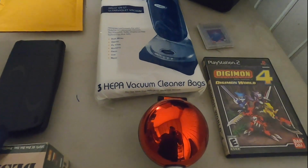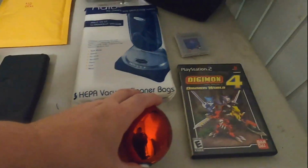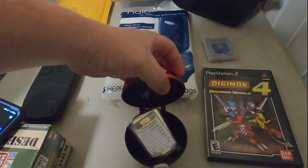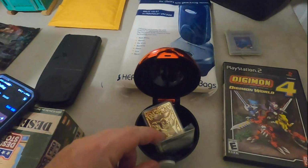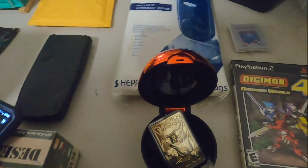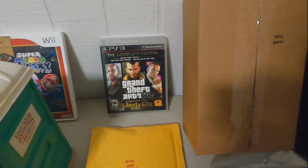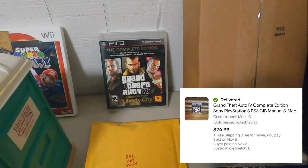A Pokeball, one of the 20, I think there's a gold card on this thing. I'm not real sure. I don't have good use of my hands. There we go. Yeah, a little gold card in there. The gold card, that one was $24.99 plus shipping on it. Grand Theft Auto, another easy game to ship. $24.99 on that one. We did do that one with free shipping.